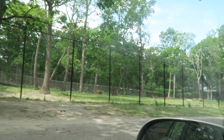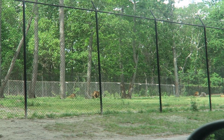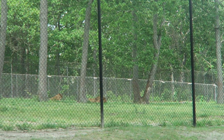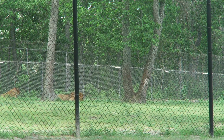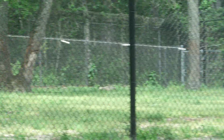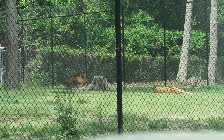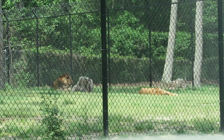There's actually a lot of lions too. This honestly is more lions than I've ever seen before on a tour. And I've done like thousands of tours. Because most of the time they're in hiding. So going around the back area on the road, you get more exposure to where they are.